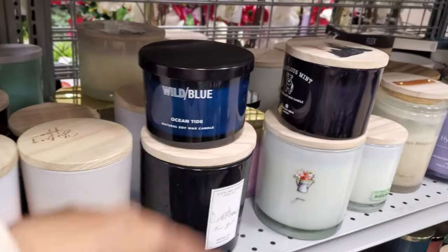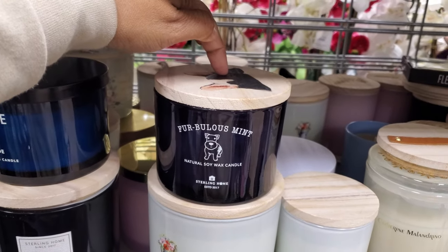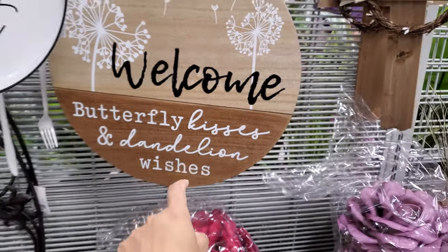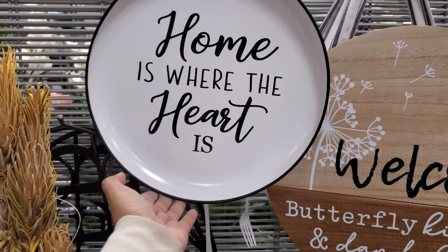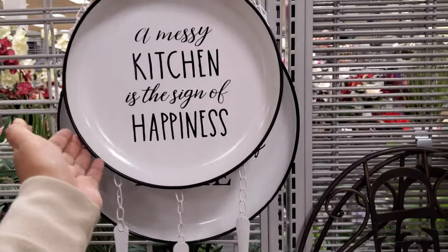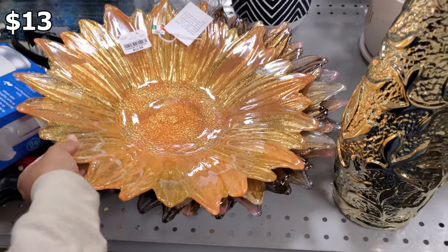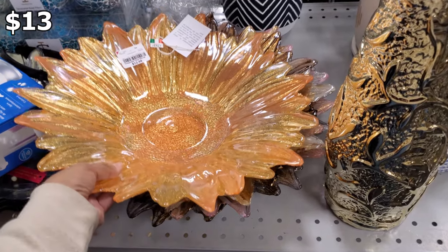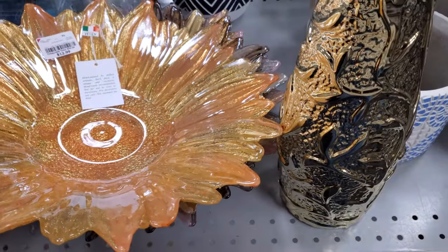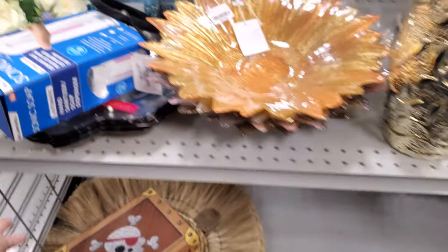Driftwood, wild blue. Oh, look at this one with a little doggy. Fabulous mint. It's fun. So we have welcome, butterfly kisses, and dandelion wishes. That is $10 and only $9. Home is where the heart is. And this one has utensils right here. A messy kitchen, the sign of happiness. And these are only $13. We always see them in HomeGoods. They're everywhere, but I'm so glad I'm finding decor here in Burlington, because they were really, really dry.